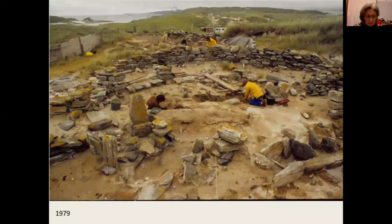The previous image was 1966. By 1979, this is 13 years later, he's still excavating on the Udal South. I think this is the southernmost wheelhouse, but I'm not entirely sure. To me, the excavation looks a little bit more controlled.